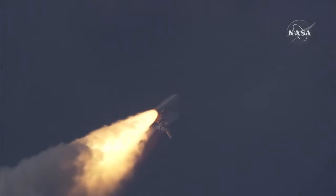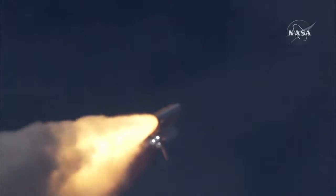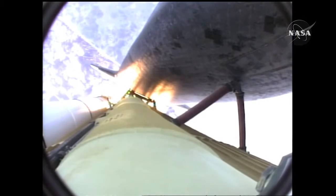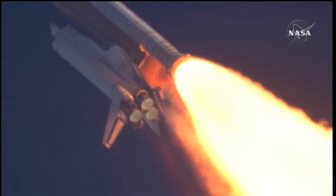The 3 liquid fuel main engines now throttling back to 72% of rated performance, going into the bucket, reducing the stress on the shuttle as it breaks through the sound barrier. 55 seconds into the flight, all systems operating normally, 900 miles an hour. The speed of Atlantis right now, 6 miles in altitude, 9 miles downrange.